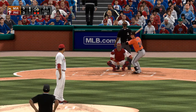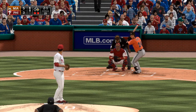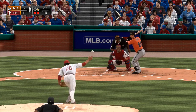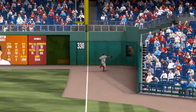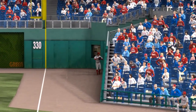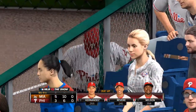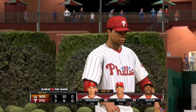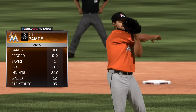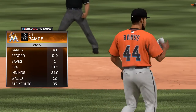A runner on first with 2 away. Ready on 2-1. Now a ball hit high and deep, carrying towards the corner. And he will get there to make the running play, and that will end the inning. Marlins leave 1, and it remains 5-3. A.J. Ramos is on out of the bullpen now as he'll take over to start the bottom of the 8th.